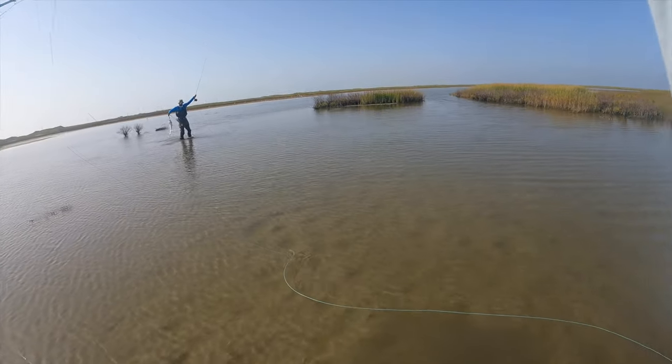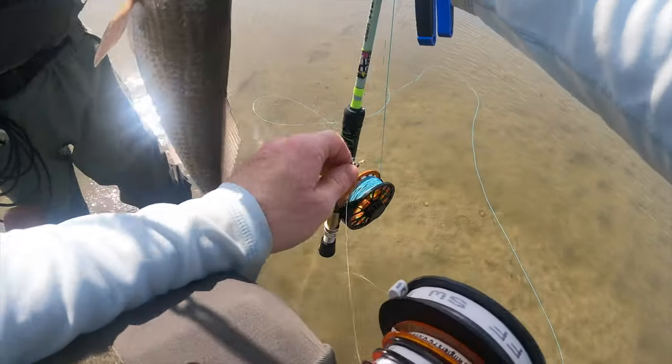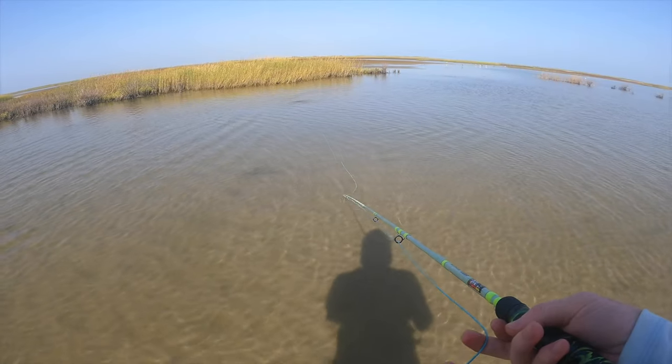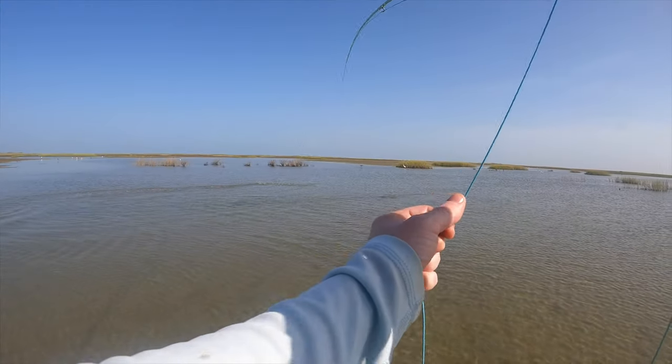After that last trip where we found that really good spot with all the reds, I had to head back down here and try that spot again. We've got a long walk ahead of us. Hopefully we catch this time. Johnny did last time, really nice red. I hooked into a nice one, but stupid fly bent. So let's see how it goes.